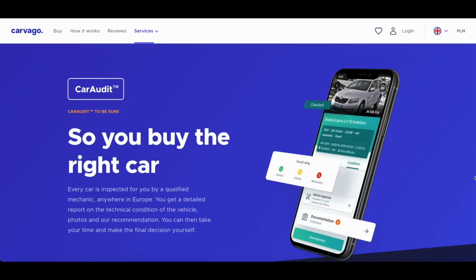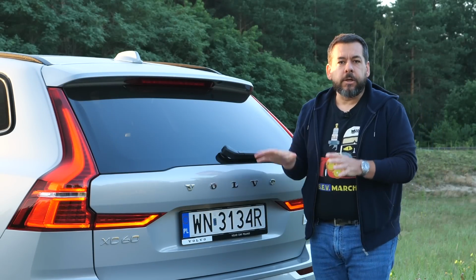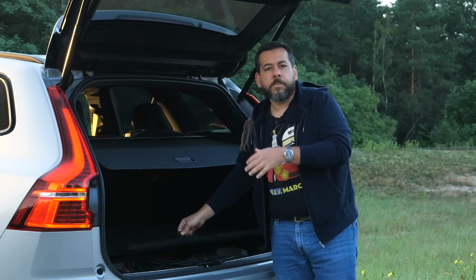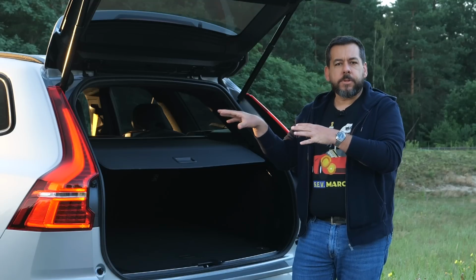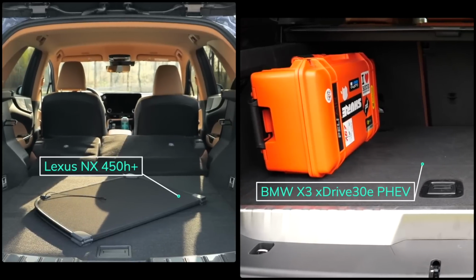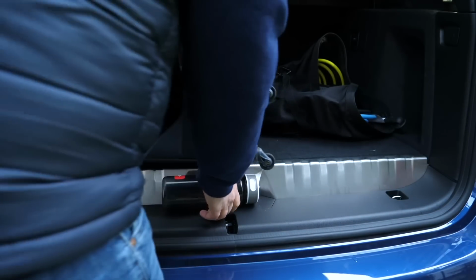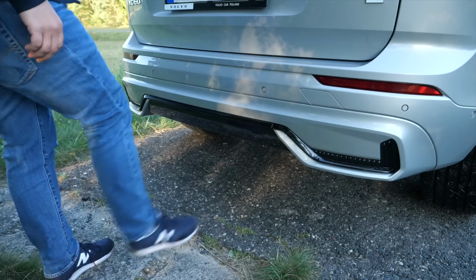So, what's your car from Carvago going to be like? The boot has 468 liters, including the 18 liters of underfloor storage. You can stuff your charging cable in there. And further on, there is some space around the rear-mounted battery deeper inside the boot, but forget about fitting the cargo cover in there. The Lexus NX has a larger boot, the BMW X3 has a smaller boot, and the X3 has a silly hump from which things can drop and fall out of the boot as you open it. Volvo also has a small drop, so be careful when opening the tailgate.